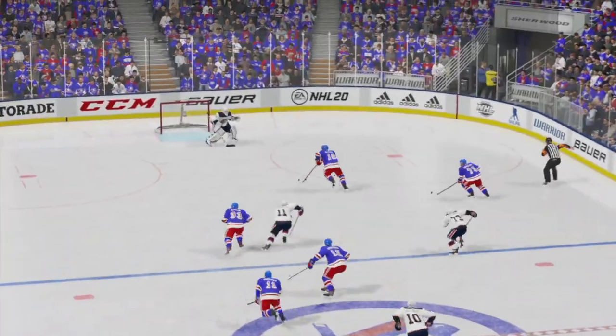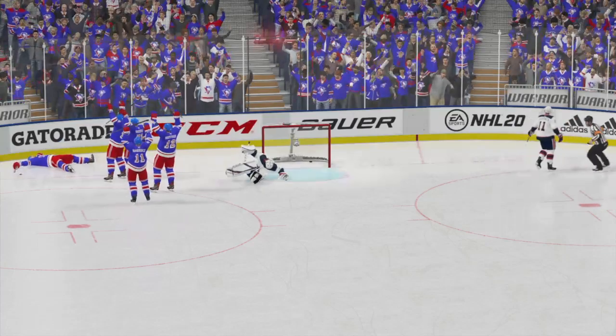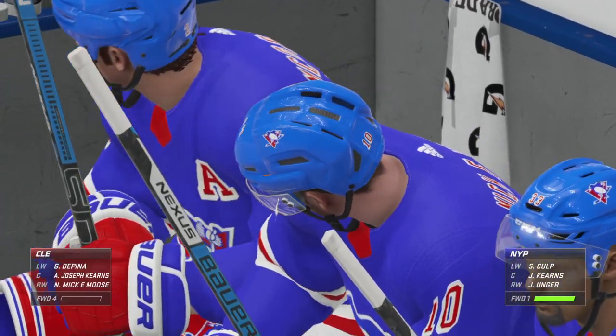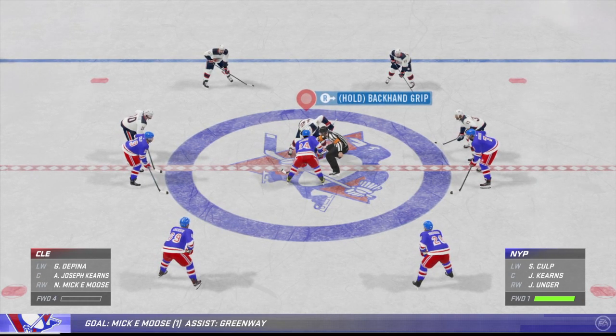Some guys panic when they get out into the clear. They're ahead of the pack. He doesn't. He makes a nice play and scores on the breakaway. New York's been the better team here in the late stages of this first period. More shots, more goals. Simple as that.